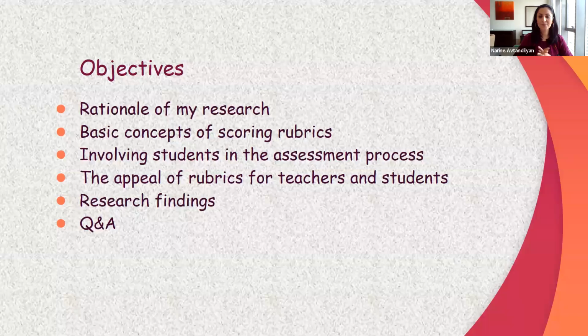So the presentation will proceed as follows. I will introduce the rationale of the research and explain the basic concepts of scoring rubrics. Then I will discuss why it is beneficial to involve students in the assessment process and why rubrics are appealing for teachers and students. I will report findings of the study and conclude with a discussion of the overall picture that emerges from the findings.